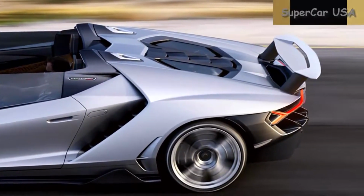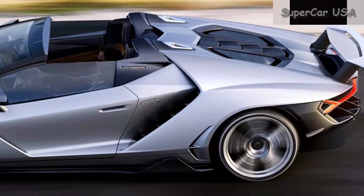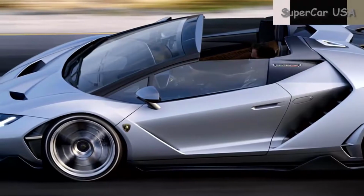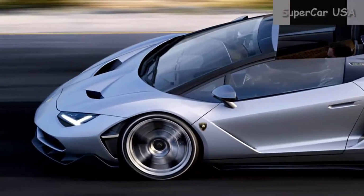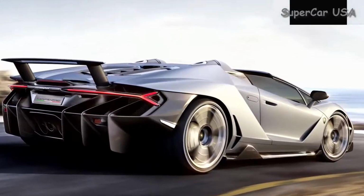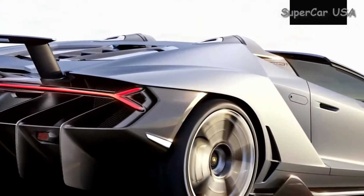The 2017 Lamborghini Centenario Roadster was introduced at Monterey Car Week. The Centenario is a good response from Lamborghini in the design sector after Koenigsegg and Pagani had taken this exclusive segment by storm in the recent past.